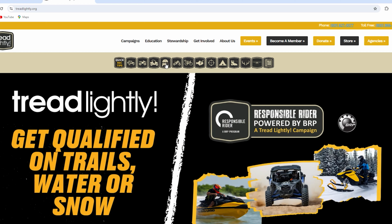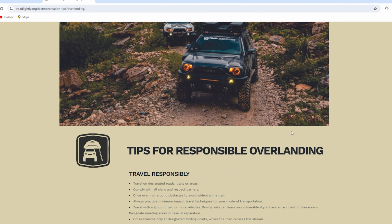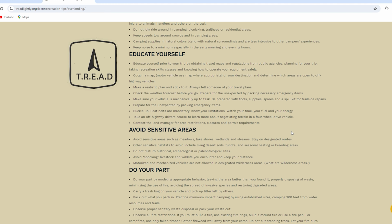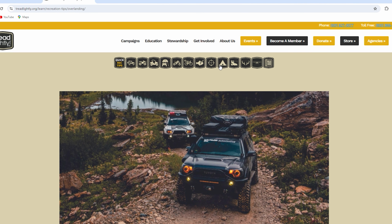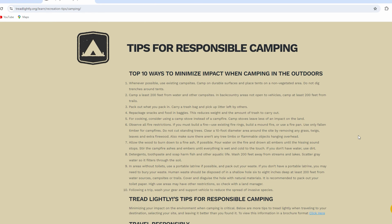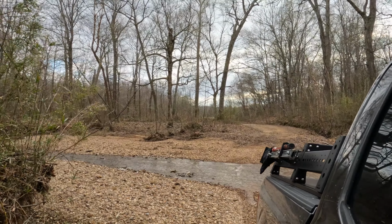We always try to follow tread lightly principles when dispersed camping, which include camping on durable surfaces, open areas where you're not going to do any damage, or preferably looking for a campsite that has been previously established. So we often look for a fire ring and try to only camp where there's already a fire ring. This type of camping is also first come, first serve, of course. So this can be a little bit frustrating when you're trying to find a dispersed camping area. You just have to drive around and try to find one that isn't occupied.